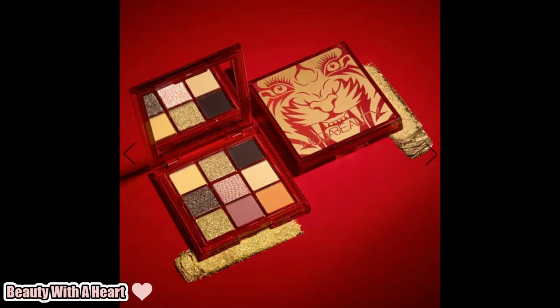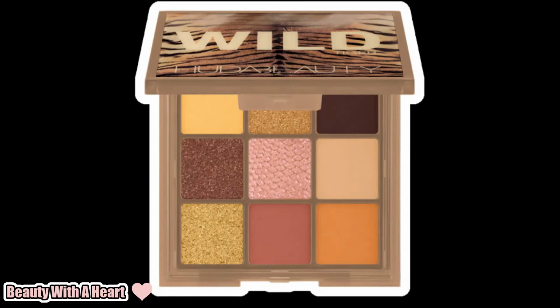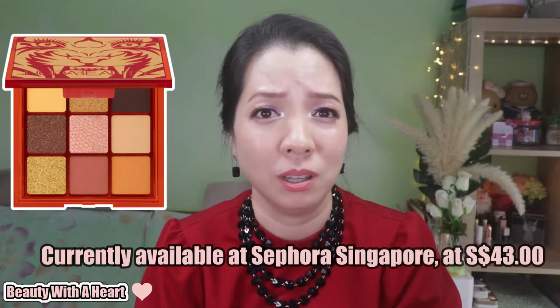Part of our first ever Lunar New Year collection, this palette is beautifully packaged in an iconic regal red and gold packaging, very typical of the Chinese, and specially illustrated with a fierce tiger face flaunting lengthy, volumized lashes. This palette is currently retailing at $29 USD. The limited edition packaging is currently available at the Huda Beauty website. I'm not so sure whether it will be available on other websites and other retailers later before the Chinese New Year.